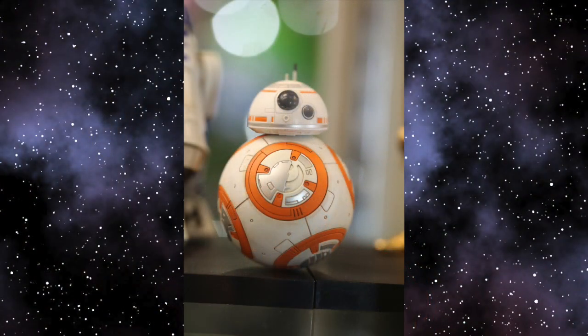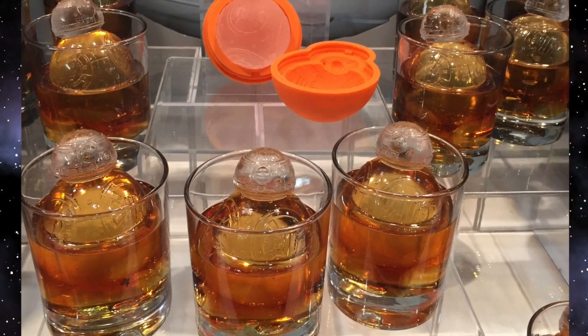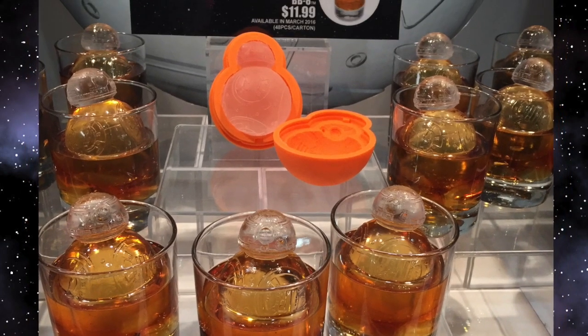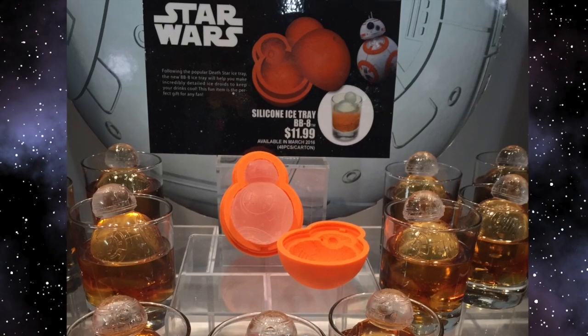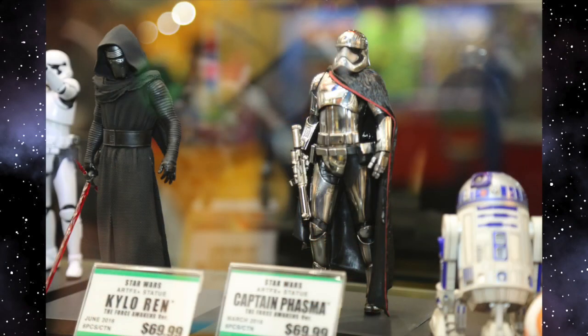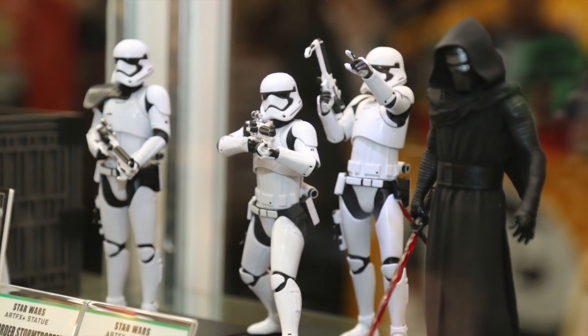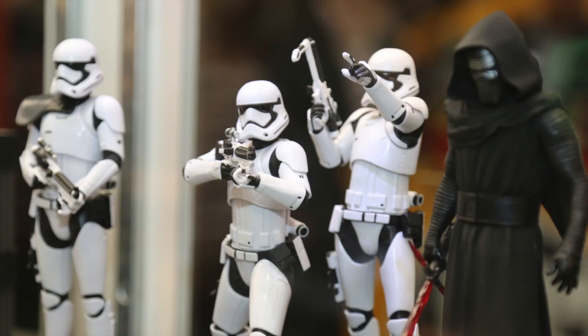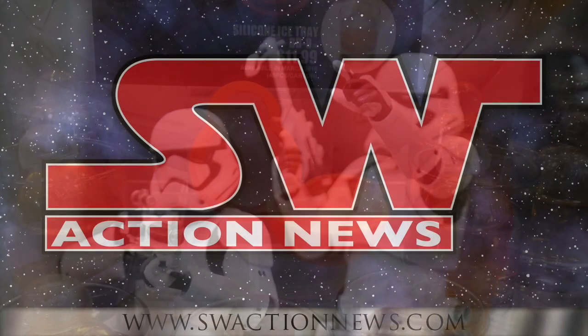Thanks to Dan at Koto. I raise my glass to you, sir, and it is full of a BB-8 ice cube, or it will be as soon as I get that silicone mold. That thing is on my pre-order list. Also, we're going to be taking a look at some of those ARTFX Plus Force Awakens statues on our next show. I just got my first ones, the Stormtrooper 2-pack of First Order Stormtroopers, so we'll have a full review of that on our next show in 2 weeks.